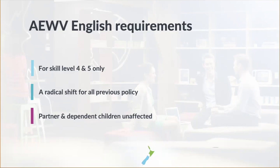It doesn't affect partners and dependent children though, so if you are in one of those skill level 4 or 5 roles and you are bringing your family, it is only the principal applicant, or the person who has the job, that has to sit that English language test.